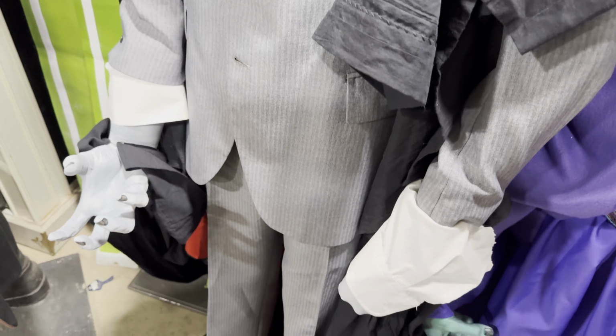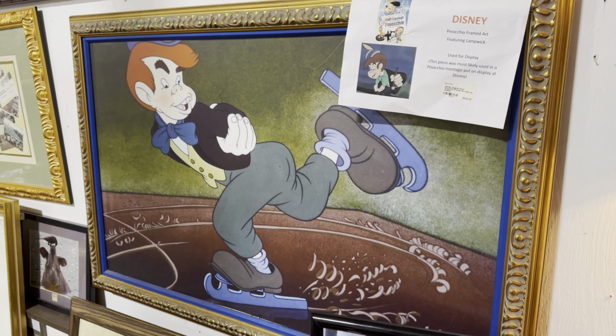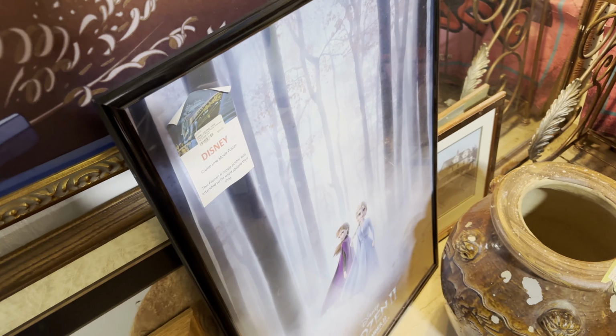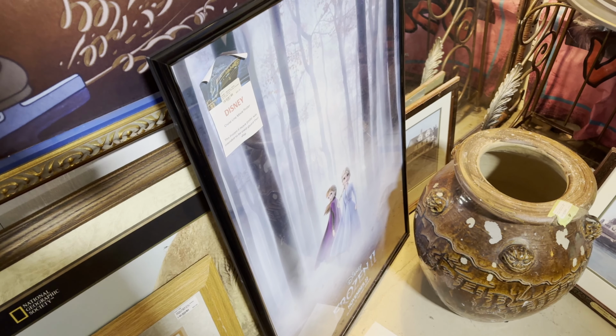So this is a home that's actually over in Celebration. I think you would probably know more about this home than I would. Now this Pinocchio art piece does look pretty neat. $500 though. It's better than the $2,000 for the statue. So here you do have a Frozen 2 movie poster that would have been on one of the cruise lines. If I was going to get something like this, I'd want it to have a different language though. That would make it really cool.